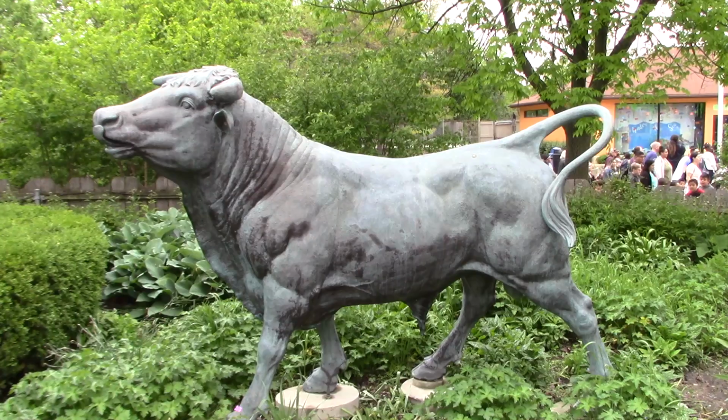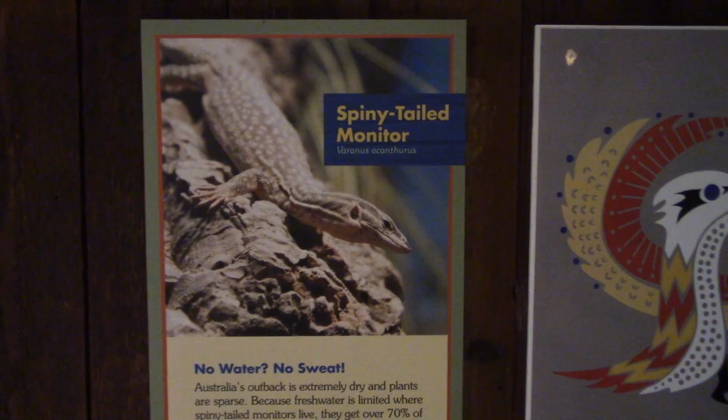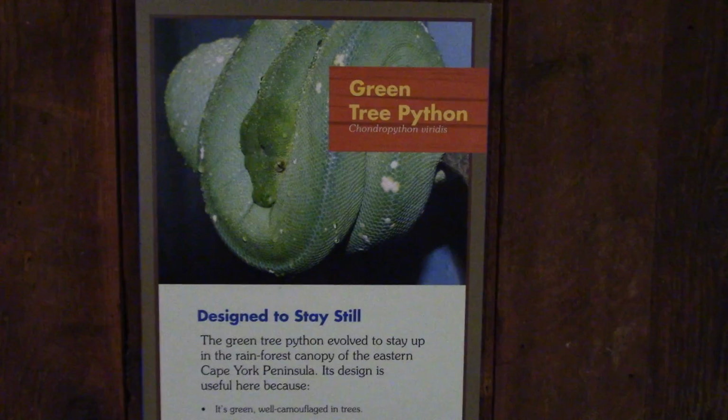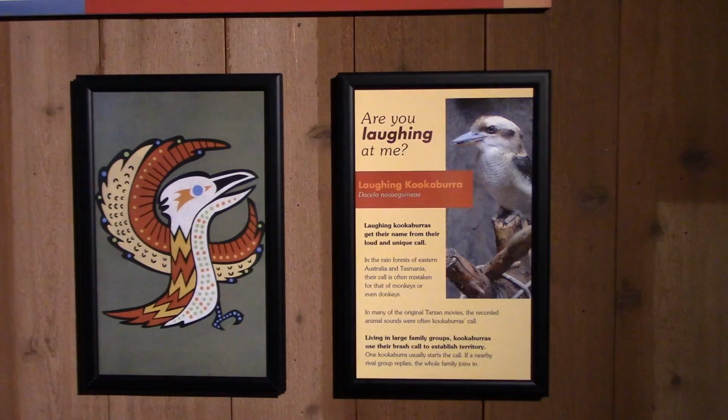Our first area to come up to is Australia. Alright, a spiny tailed monitor. There he is. And a green tree python. And kookaburra. Wow.